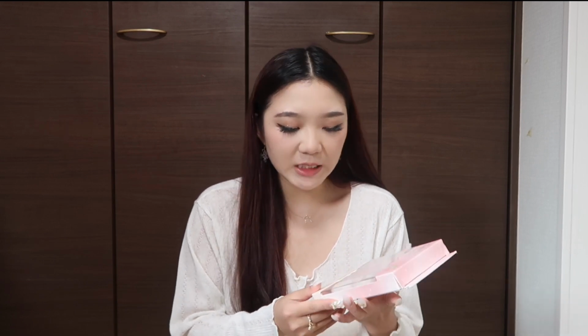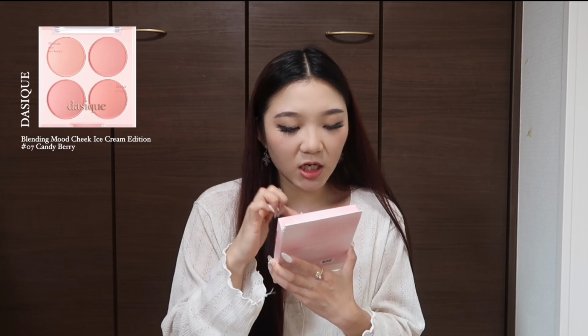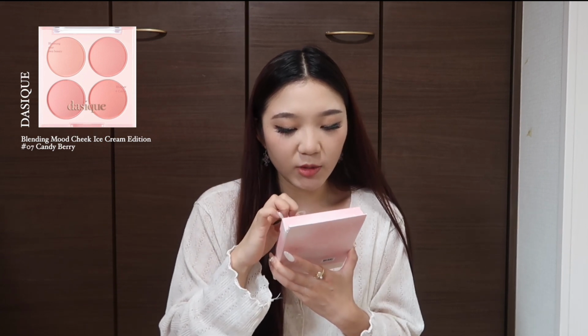So I don't know why, but I've recently been kind of obsessed with DASIQUE. I still don't know how to pronounce it, but I picked up this brand the last time I was in Japan. I think I got one of their eyeshadow palettes and I really liked it, and I think it's a Korean brand, so I decided to kind of stock up on a few of their products while I was in Korea. But I just picked up their blush set, so I think I picked most of this up from Olive Young. I think it's called the DASIQUE Blending Mood Cheek in the color 07 Candy Berry Special Set.